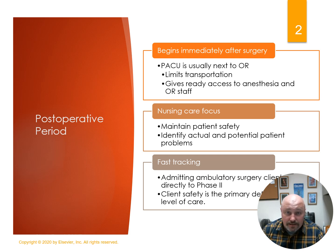If a patient assigned to Phase 1 care on admission to the PACU is stable and recovering well, the patient may rapidly progress through Phase 1 to either Phase 2 care or an inpatient unit. An accelerated system of care called fast tracking involves admitting ambulatory surgery patients directly to Phase 2 care.